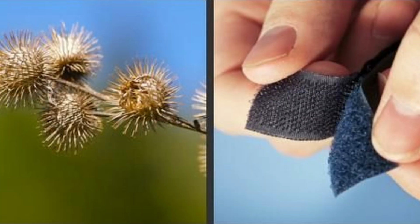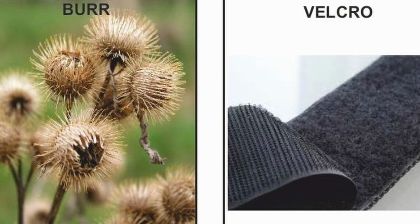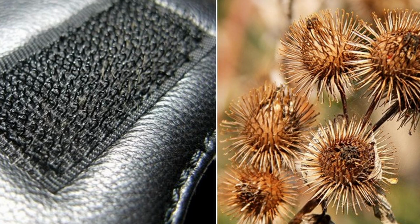Velcro was inspired by the way burrs stick to clothing and fur. Swiss engineer George de Mestral observed how burrs had small hooks that attached to the loops in fabric and fur. He then replicated this mechanism using synthetic materials, creating the hook and loop fastener system we know as Velcro.